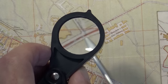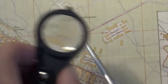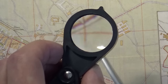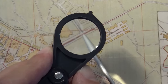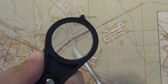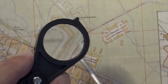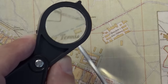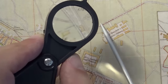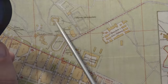And maybe it's a small stop here. I'm not sure. Actually, there, isn't that a stop? Don't you think so? It's also close to the stadium. And Östermalm's sports field. Idrottsplats, it's a sports field. So there are a lot of sports fields and stadiums in this area.